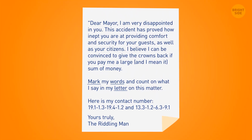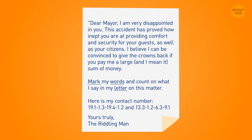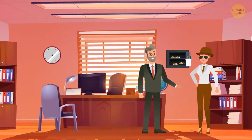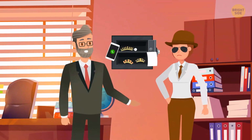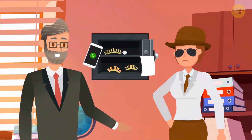What can you make of this number? Well, the mayor thought it was a phone number. He immediately took his phone and dialed the number. But, just as Detective Zelda suspected, no one answered.